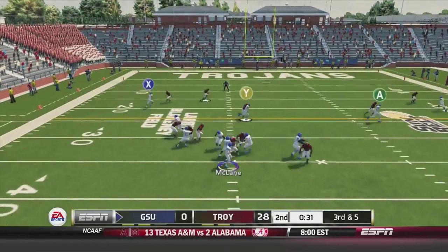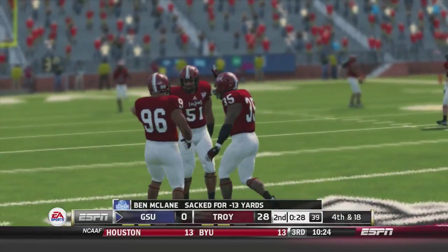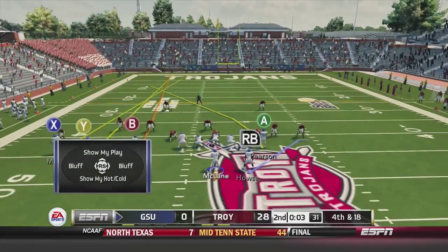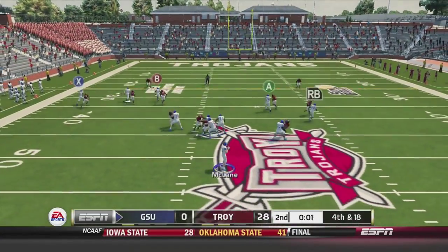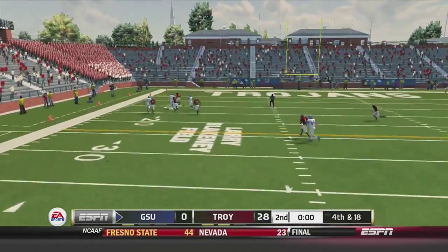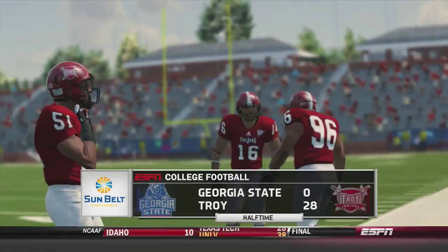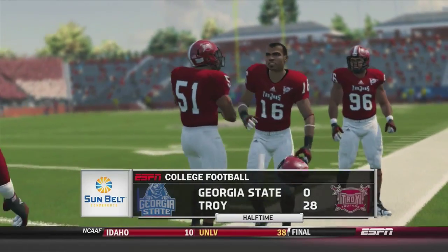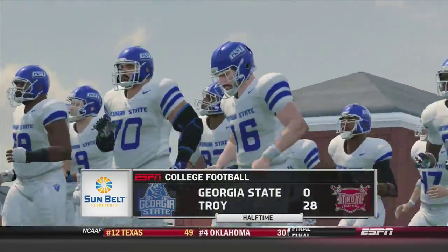And this one's going to be a pass by McLean here. He's looking to throw, but he is sacked for a 13-yard loss. And after looking at it, they take a timeout with 3 seconds left and go out for the Hail Mary here. McLean out of the shotgun. He's going to throw this one up to the corner of the end zone here, and it's overthrown and incomplete. And that is how the first half would end. Troy is routing the Georgia State Panthers 28-0 in the first half.